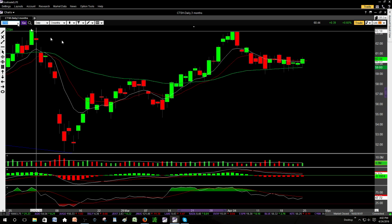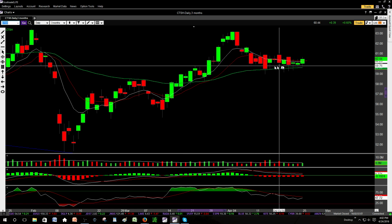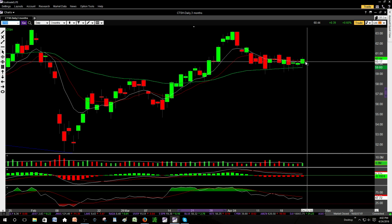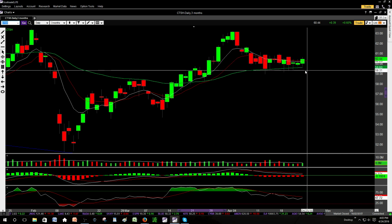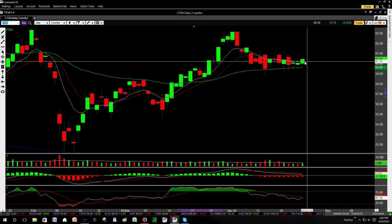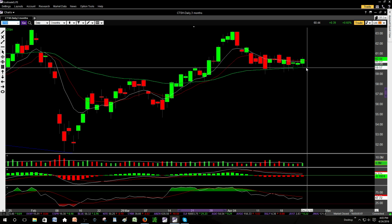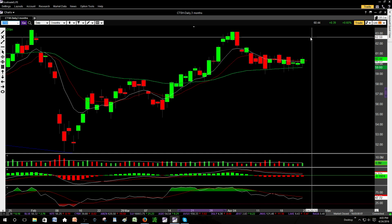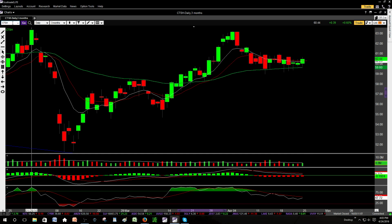CTSH, flagging on the 50 EMA. I like this one. It's holding the trend really nicely here. So watch for this one here. If it pulls back right to about $60, and yep, just about $60. If you can get a pullback on this one, you can risk the 50 EMA here. It's about a 50-cent risk for a possible move up to $63.